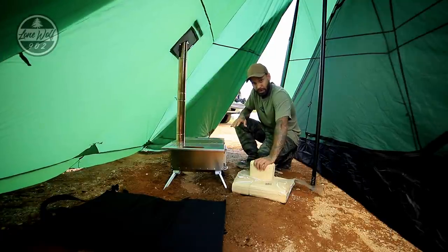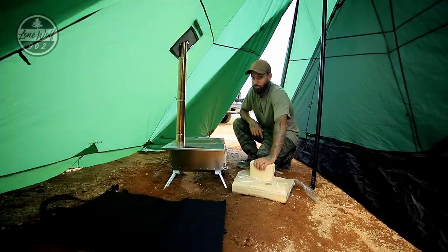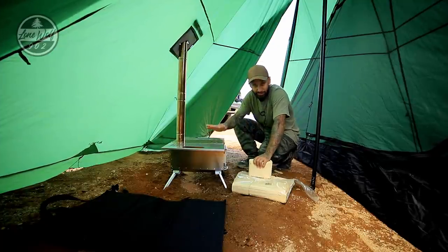Now, the temperatures today are 24 degrees Celsius right now in the daytime. Tonight is supposed to go down to 7 degrees Celsius. So that's the reason why I brought these bricks and the wood stove.